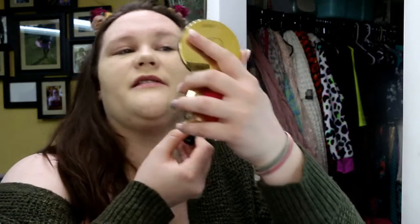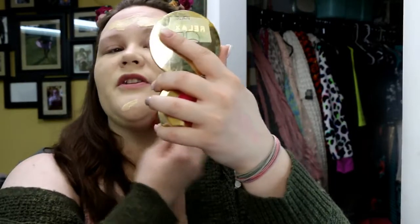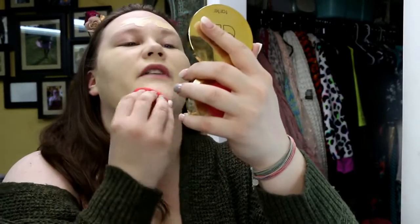Now, I feel like if you have dry skin at all, this would cling to every dry patch on your face. I don't have really dry patches per se, but I do have very pronounced, textured skin, and I can see it wanting to settle into those areas. I'm going to take a little bit more on the stick right here and go in along my jawline, because that's where I need extra coverage. And then we're just going to give us a big swipe on the forehead. I know it looks like a lot, but because I'm using a sponge and this is so liquidy, the sponge is soaking up a decent amount of the product. It's working with the rest of it very nicely.